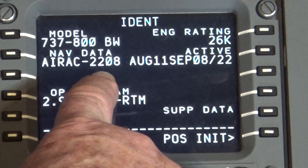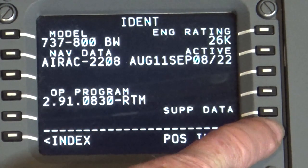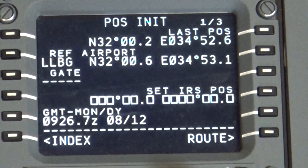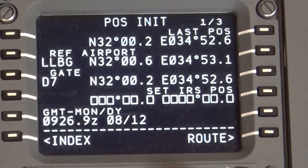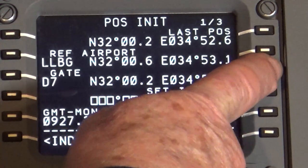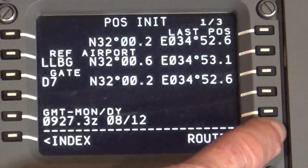And I checked that the air rack is up to date. It just changed actually yesterday, and that the program is not reporting any errors. Go to our position, and we are at LLBG. And we are at stand D7, so I'm going to put D and 7 in here, and it comes up with that information. I'm now going to check what D7 is on the charts that we have, and it should be 32002 and 34526. And that's exactly correct. So we'll put that right in there. Now we have our starting position on the GPS.